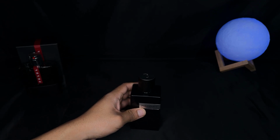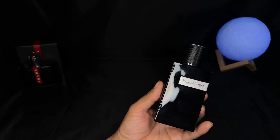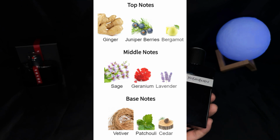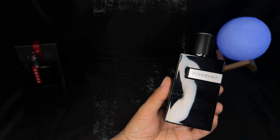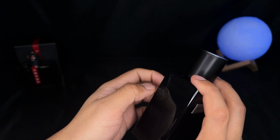Let me do the same with this one. Let me go on Fragrantica. So this is YSL Intense. Okay. So, according to Fragrantica, we have top notes of ginger, juniper berries, and bergamot. Okay. Sage, geranium, and lavender for the middle notes. Okay, that's the same as well. And then base notes of vetiver, patchouli, and cedar. Okay, so alright, Parfumo didn't trip with the fragrance notes on this one.